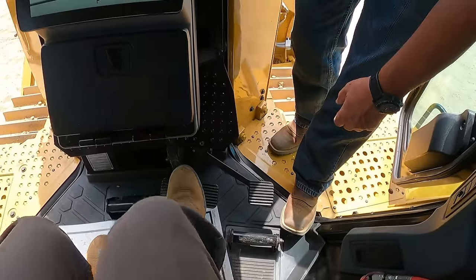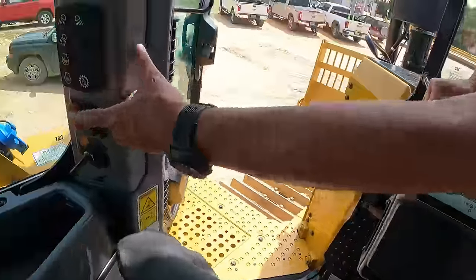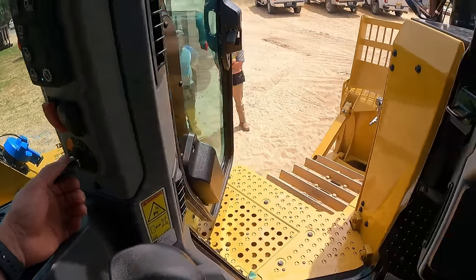So we're going to be using the big pedal. You should be good to go. Park brake's on over here on this side. This is your hydraulic function lockout. So you're good to go to crank. All right, let's go to the crank. 10-4. Everybody clear?